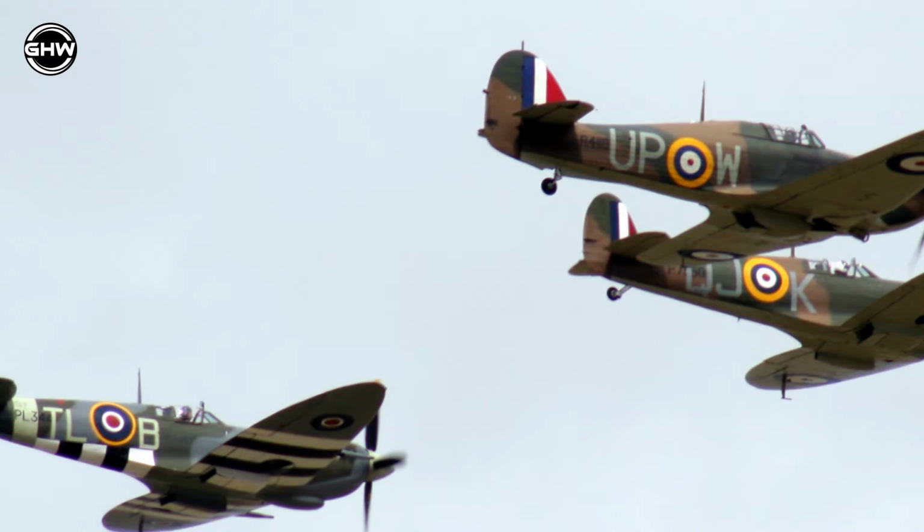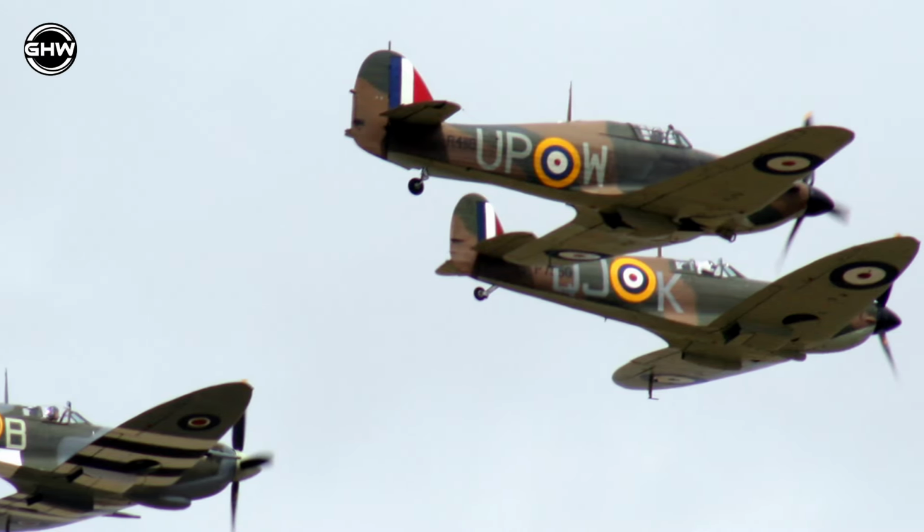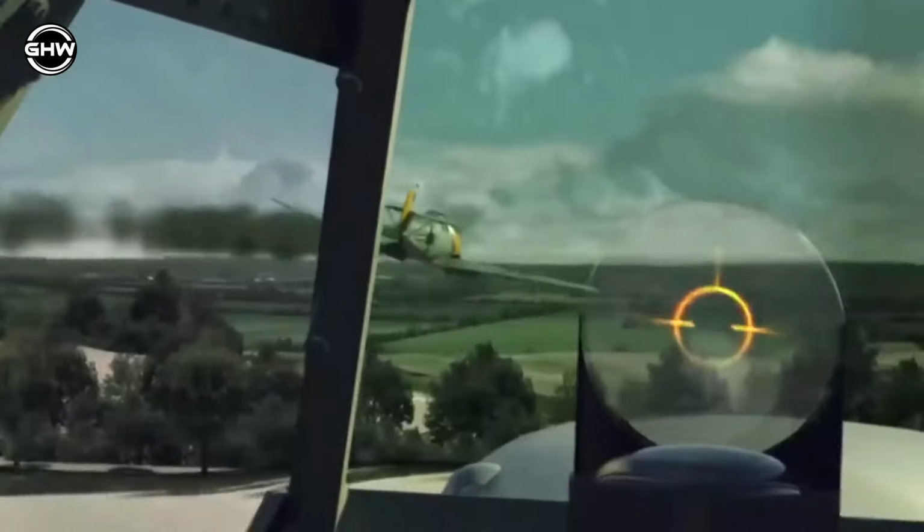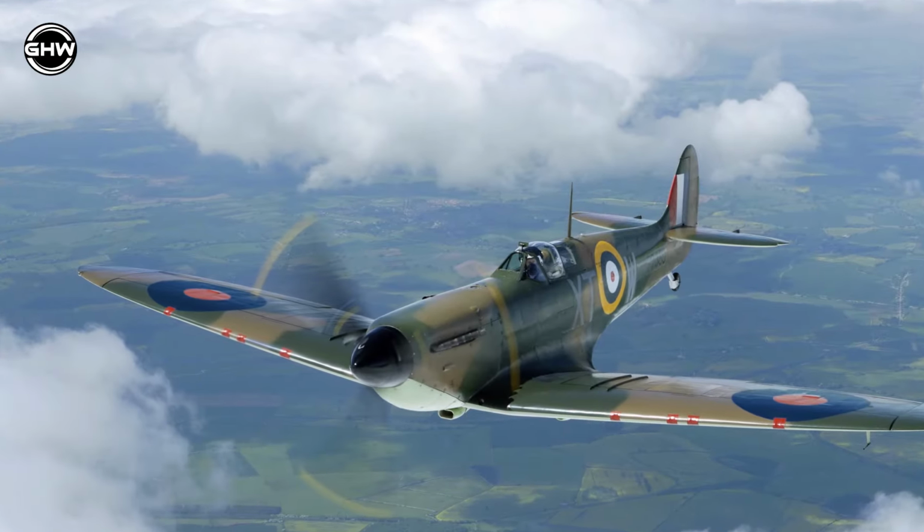In terms of performance, the Spitfire was considered by many to be the better aircraft. Its armament allowed it to outmaneuver and outgun the Messerschmitt 109 in dogfights. Additionally, the Spitfire was able to climb faster and turn tighter than the Messerschmitt 109.